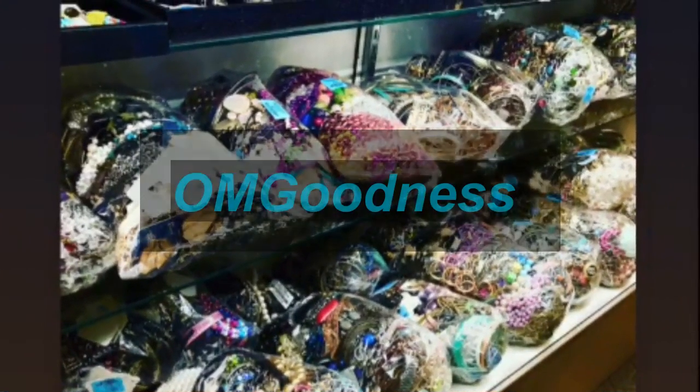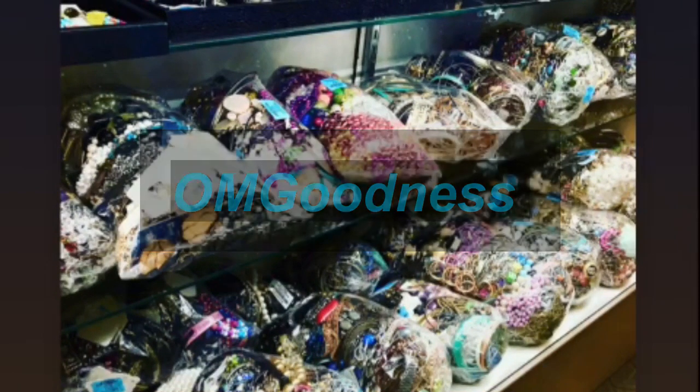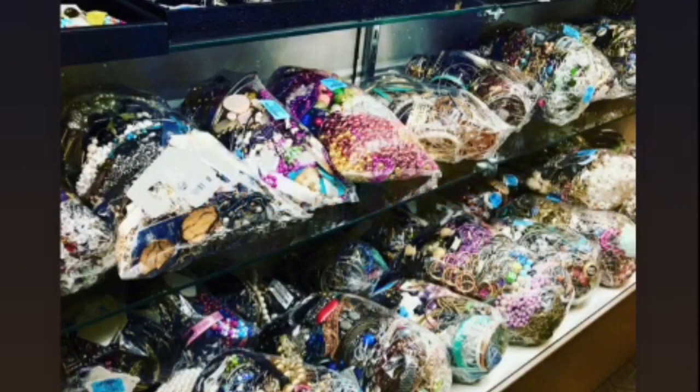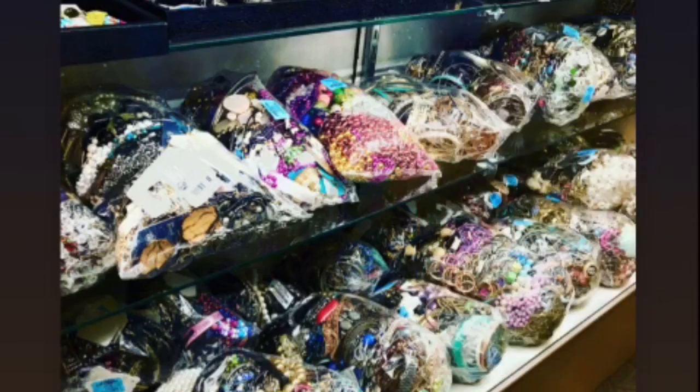But look what I spotted in the jewelry case on the way out. OMG. I posted this on Instagram for the jewelry girls just to tease them. They cleaned out their whole jewelry case, the bottom 2 shelves, and threw in all of these jewelry bags. Unfortunately, I'm not real good at that yet, and they're $25 a piece. But one of these days, I'm going to do it. I watched my favorite jewelry girls, and I'm going to try it one of these days.